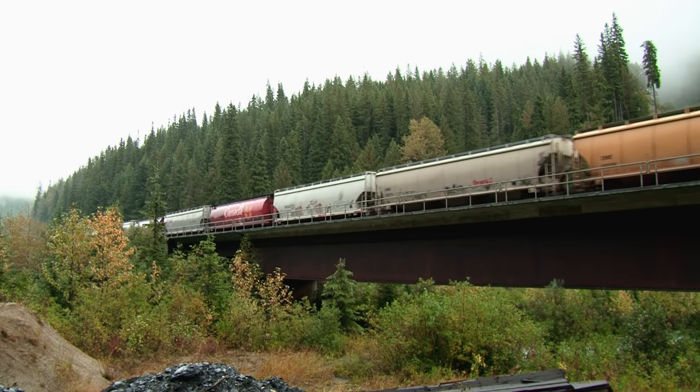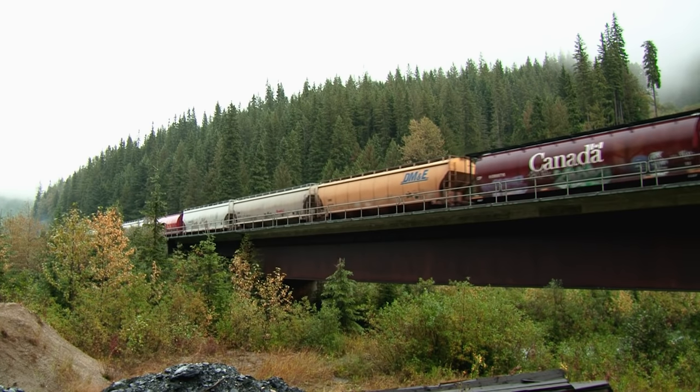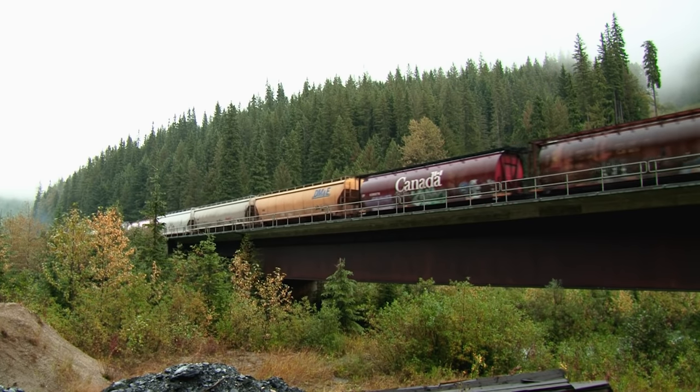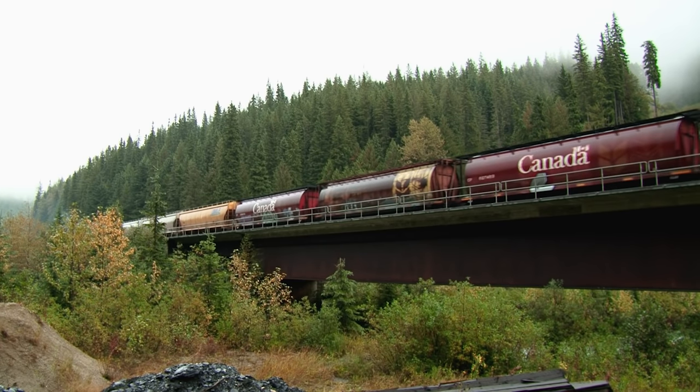A nearly perfectly timed meet is taking place, and CP 8623 East slowly pulls through the siding toward the east switch, while a westbound coal train heads down grade on the main track.